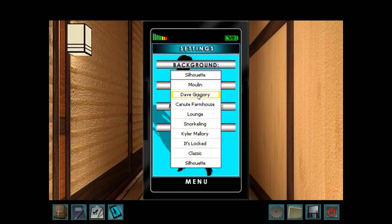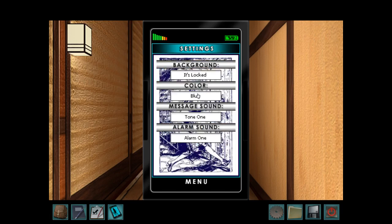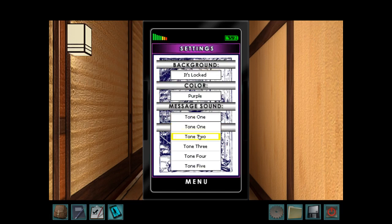Let's see, what do we want? Do we want a nice little Dave Gregory background? Nice little snorkeling. I kind of want one of the classic ones, honestly. Let's do It's Locked. And I'm always going to switch it to purple just because I love purple. Oh my gosh. Oh, okay. Oh dear. Okay, we're doing the elephant.